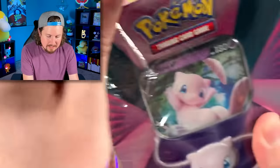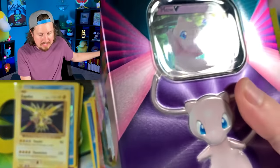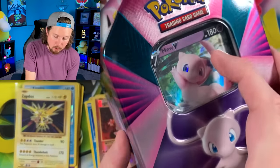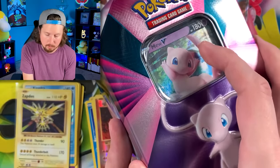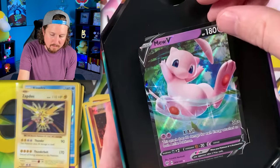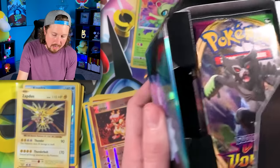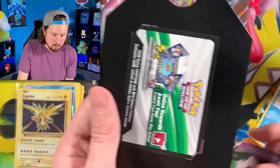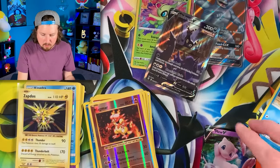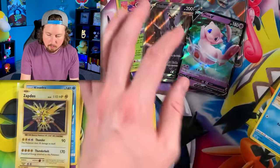Our last Pokemon card opening for today. This Mew tin that we found under a Walmart shelf. So, Pokemon cards under a Walmart shelf. Here we go. We got Mew V. And we have a code card right there behind it that I'm going to give to all of you lovely, beautiful, beautiful people. We'll put that right up there.